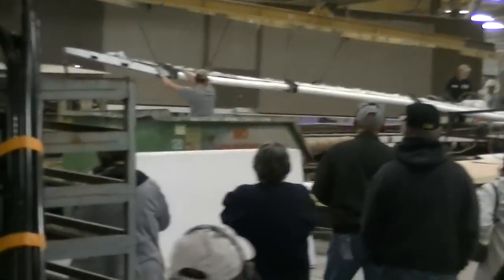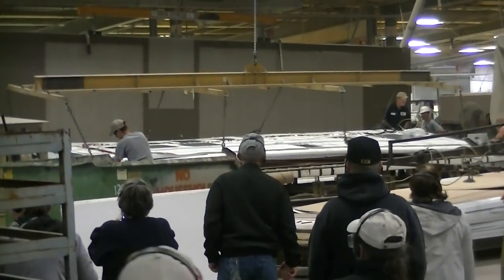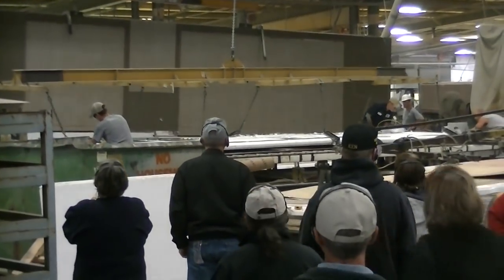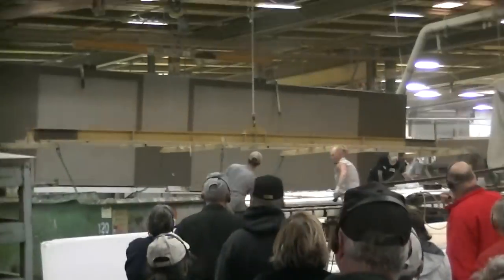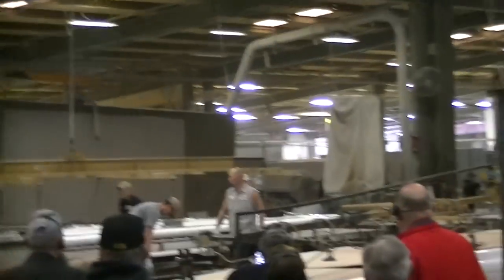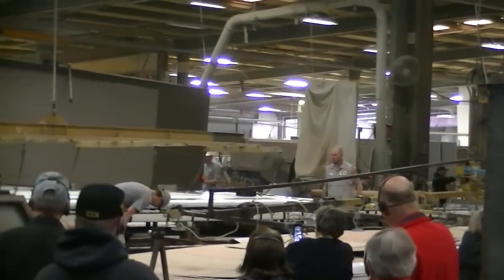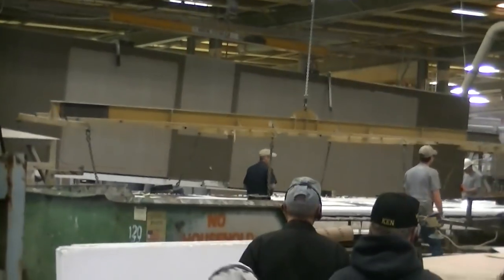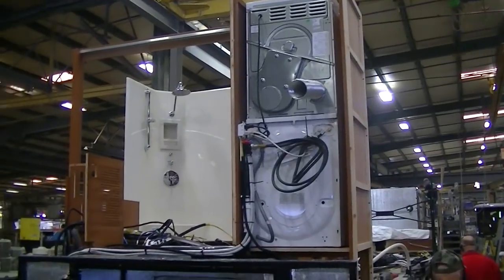There's a roof being lowered to be worked on. They'll assemble everything and then lift it into place with these cranes. And as you can see, we're walking right amongst the workers here. We have to be careful what we walk over because there's all kinds of things laying around, tools and stuff. But these guys seem to really know what they're doing. And they're making 13 of these a day.